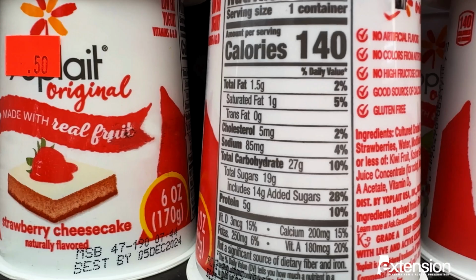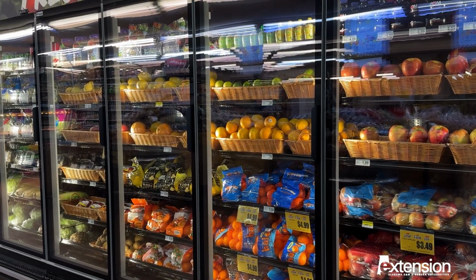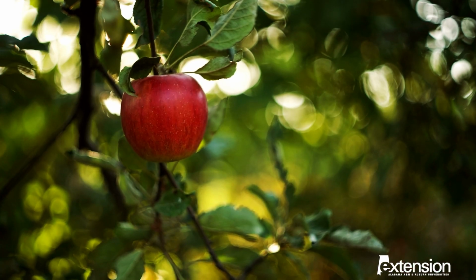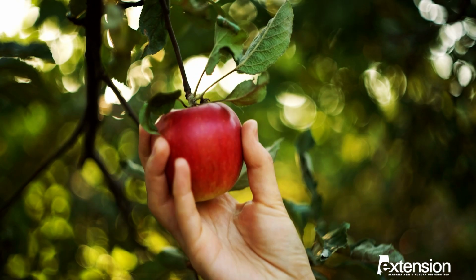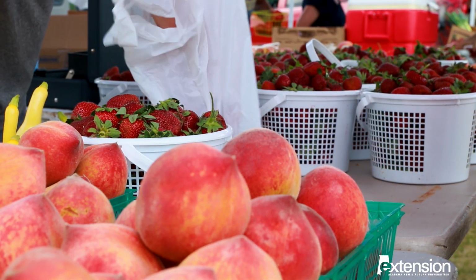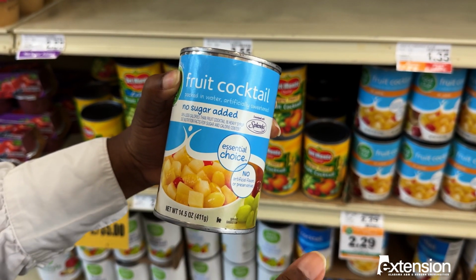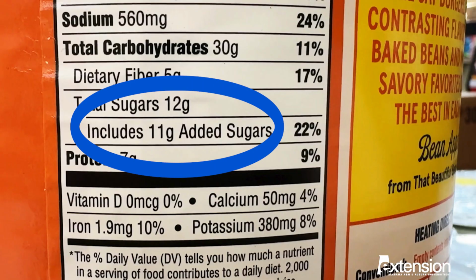However, it pays to be sugar literate. Be aware of the differences between natural sugars and added sugars. Many foods have sugars that are naturally occurring, such as apples, other fruits, and even milk has a small percentage of sugar. And that's okay. It's the added sugars that you really need to watch out for. Look to the label to determine the difference.